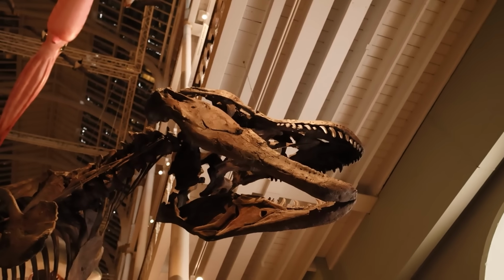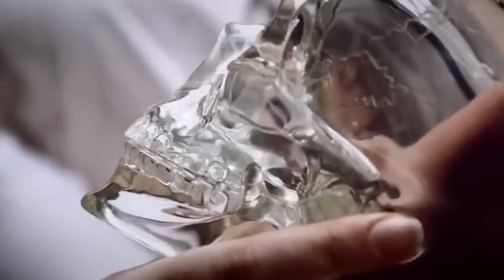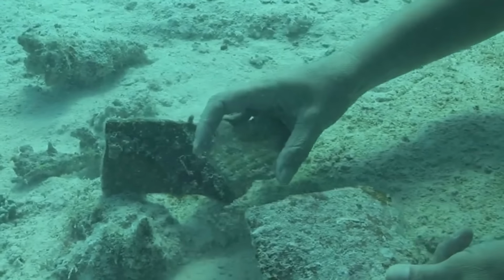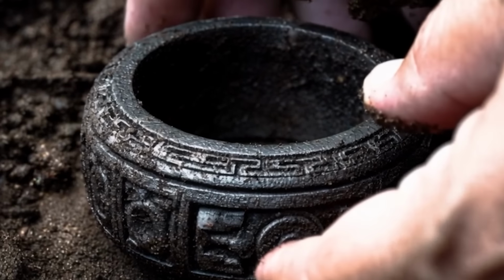Museums are supposed to show us the truth, the best evidence, the things that actually happened. But sometimes something is discovered that is so uncomfortable, so disruptive to what we think we know, that it never makes it behind the glass. These are the discoveries that museums would rather ignore.